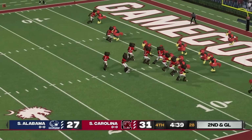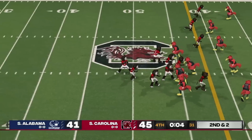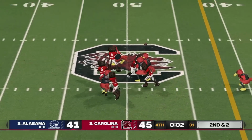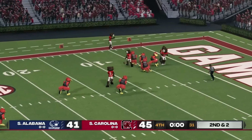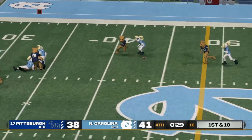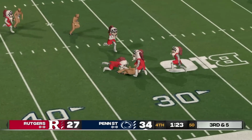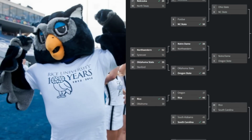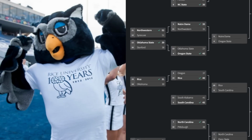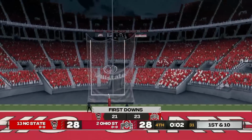The must-watch games didn't end there either, with South Alabama battling the Gamecocks, but in the end, the Jaguars fell just short of pulling off what would have been another upset in this playoff. The Tar Heels were barely able to survive against the Panthers, and then Rutgers' dream of moving on to the next round was crushed. Surprisingly, in the East region, Rice was the only underdog that made it through to the round of 32, and the top seeds continued to pull out close wins.